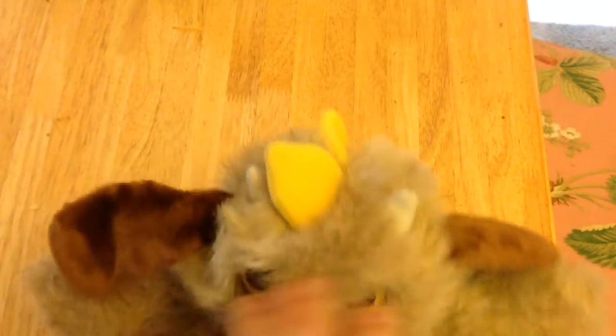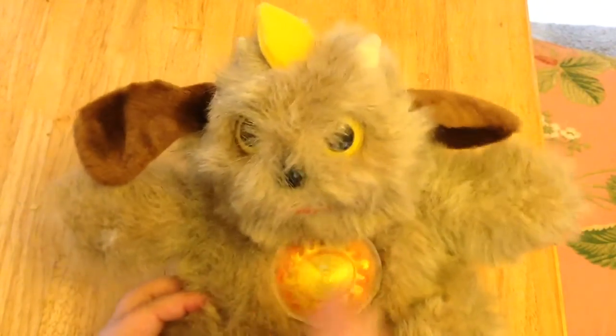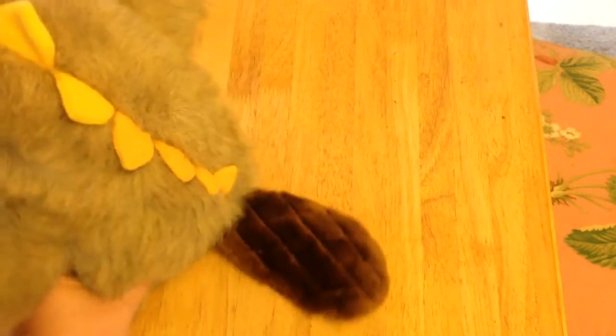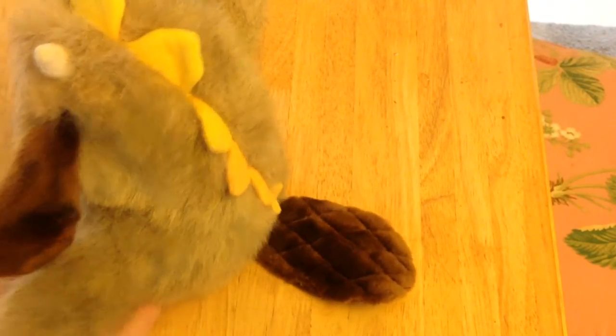And I guess there was a whole line of these, and they're all different kinds of monsters, and they have these different emblems on their belly. And he's fun. He's real fluffy. He's kind of like a dinosaur monster, and he's got like a beaver tail, which is weird. So he kind of looks like a beaver crossed with a dinosaur.